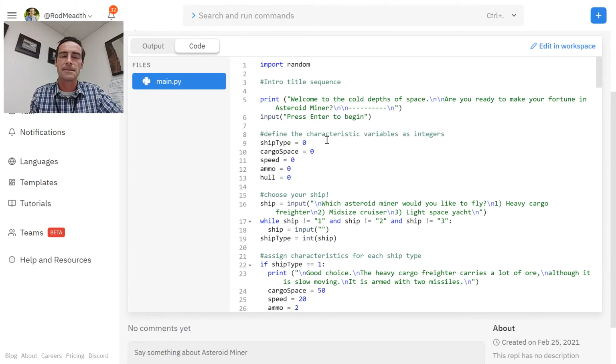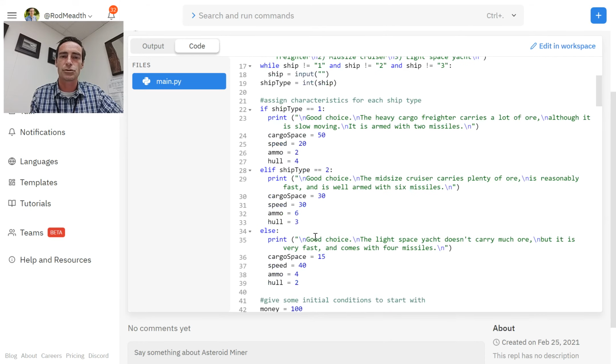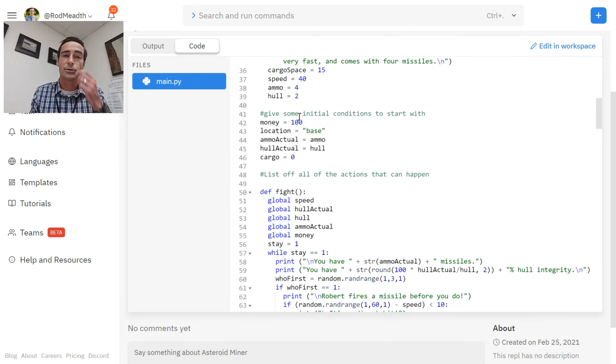Press enter to begin. I define my characteristic variables, make sure the game knows they're all integers: my ship type, my cargo space, my speed, my ammo, my hull. Then I run through a little choose your ship, depending on the choice. If ship type is 1 or 2 or else, I get different things. A cargo freighter has 50 capacity, whereas the light space yacht can only carry 15 ore at a time, but it's got a speed of 40 compared to a speed of 20.